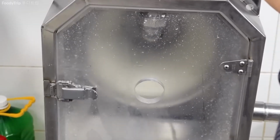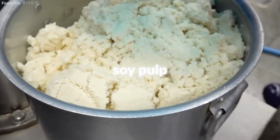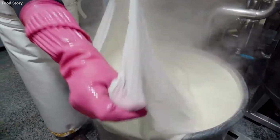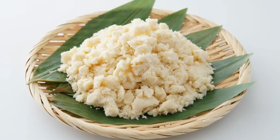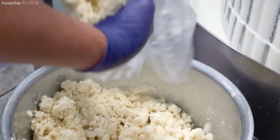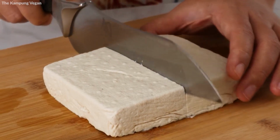Following cooking, the mixture is filtered to separate the soy milk from the okara, or soy pulp. The filtration is commonly done using cloth or fine mesh filters. The okara, a byproduct rich in fiber, is often used in other food products or as animal feed, emphasizing the zero-waste ethos of tofu production.